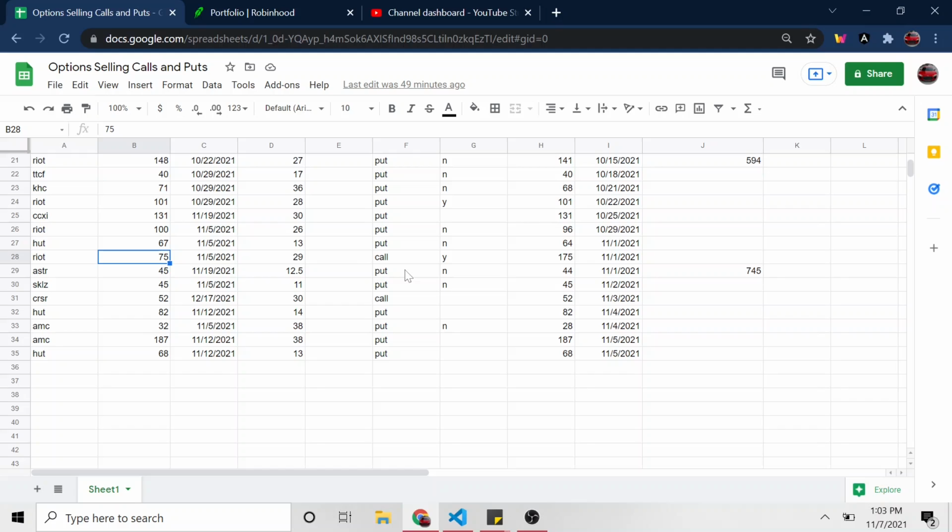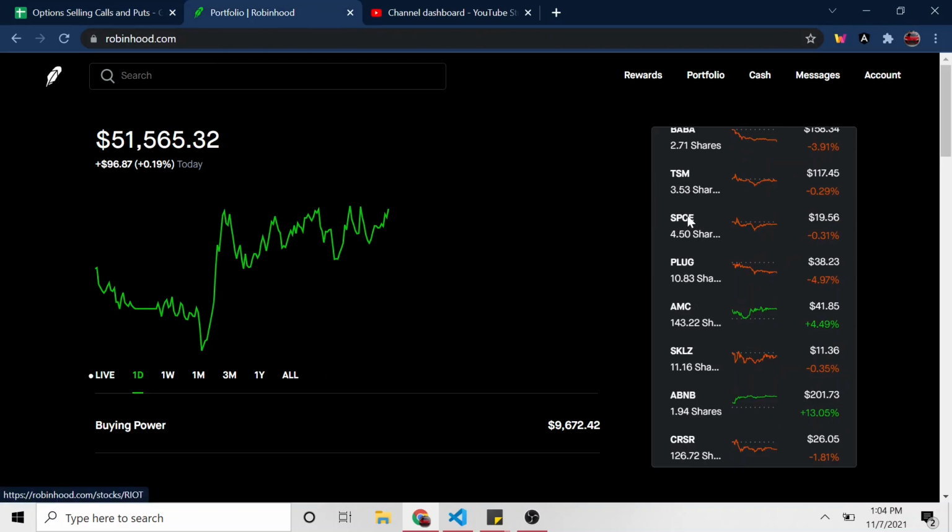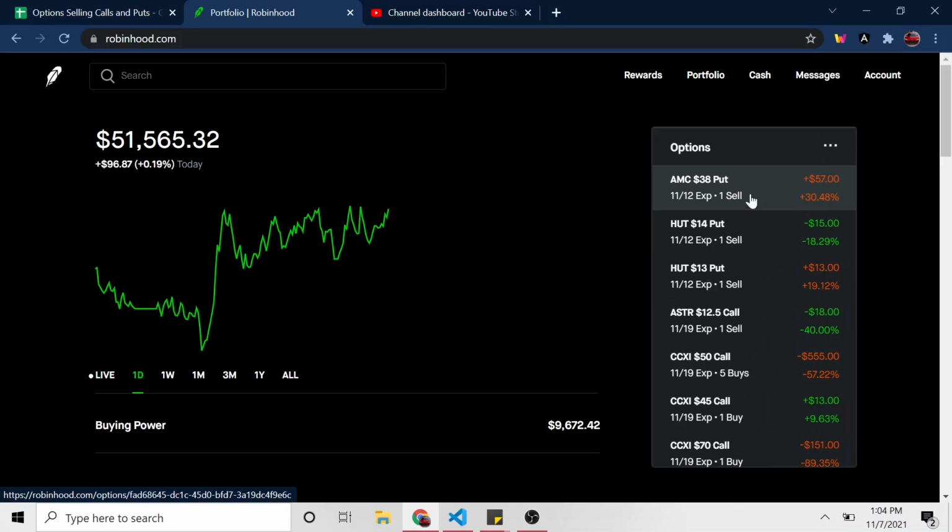But for me, this portion of my portfolio and this stuff going on the side is exactly that. It's just to make extra income. It's not day trading for me. It's not trying to predict when a stock is going to skyrocket 14% in a couple days. It's just me trying to build some extra income. So enough of that. Here are some puts that I still have.